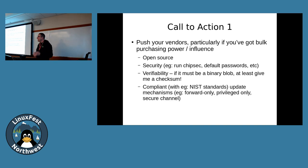When you have purchasing power, use it. I often end up talking to sysadmins who are purchasing thousands of systems, maybe. That's a different kind of purchasing power than you walking into Best Buy and saying this one or this one. But use what you've got. Push for open source, push for security, push for verifiability. It may not be open source, but if it's a binary blob, at least give me a checksum. And push for compliance with standards, like the firmware standards that are good and well-published. The lack of compliance is incredible.